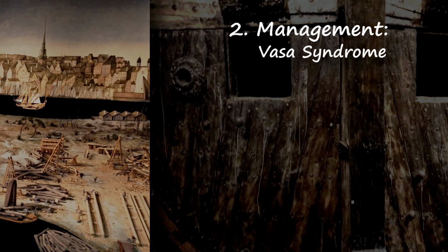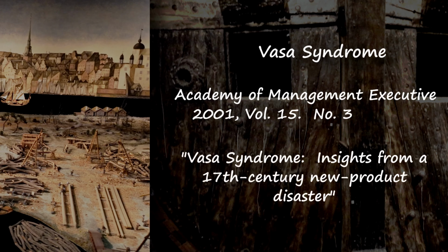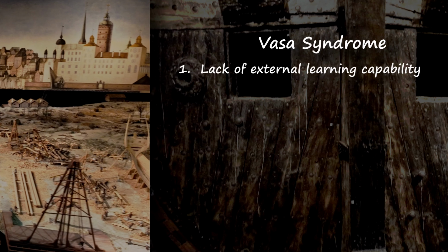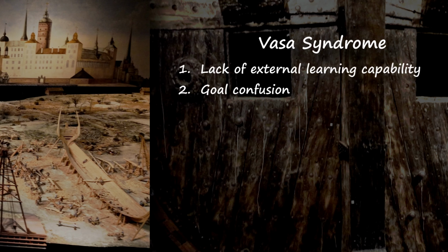Now let's take a look at what's become known as the Vasa Syndrome. This was from a paper that was published in the Academy of Management in 2001. It's a good read. You ought to see it. It came up with about 7 highlights. Lack of external learning. Basically, don't imitate ideas unless you understand them.